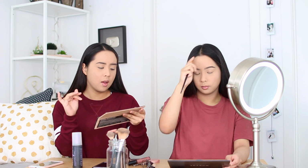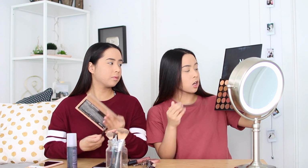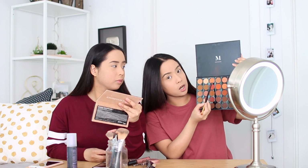So I only use one color every day, and it's the one here. It's called Raw Sienna. It's more of a light orangey brown color. That's what I use. And I use only one color from this palette as well. So I use the top row and the third from the left side right here. So yeah, this is a very basic makeup look because we don't really do much. We just put one color. We use the same color lipstick every day.